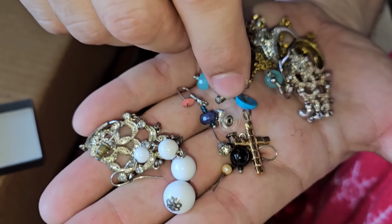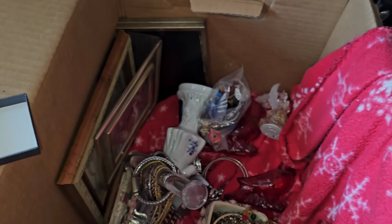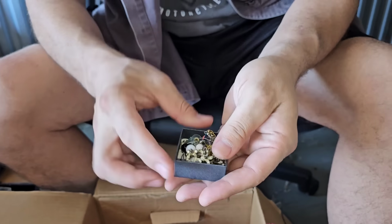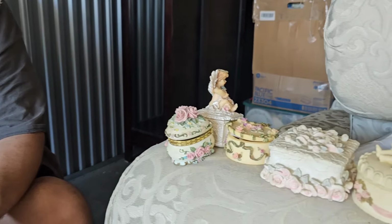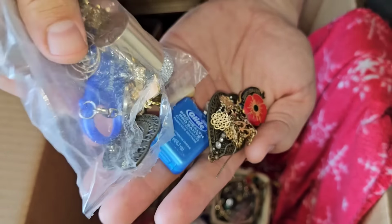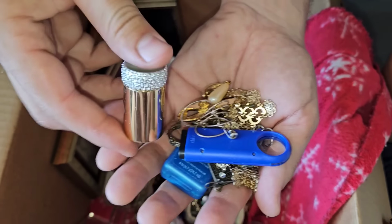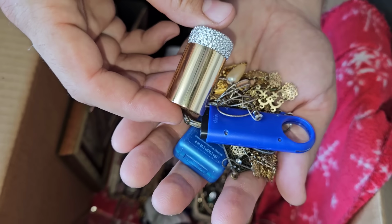Wow. There's some more turquoise. Oops, I'm losing it. Okay, back in the box. Look at all of this. This is just crazy. And there's more hidden under this blanket. Here, I'm just going to try and dump this stuff out. I mean, who even knows what could be in that?